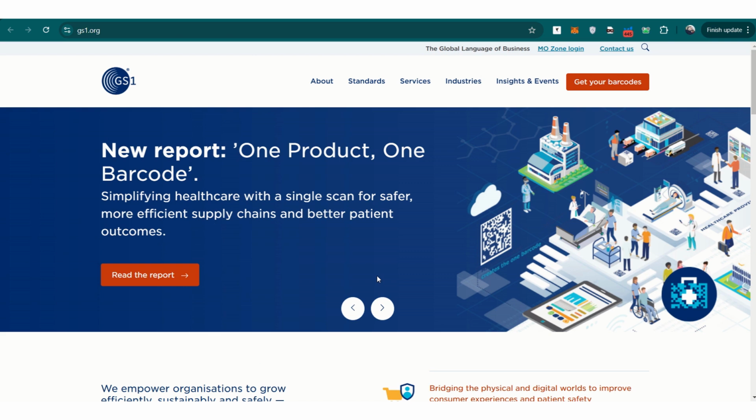Amazon cross-checks UPCs with GS1's official database, so if you purchased a UPC from a third-party reseller instead of directly from GS1, it might already be assigned to a different product. To avoid this issue, always purchase UPCs directly from GS1.